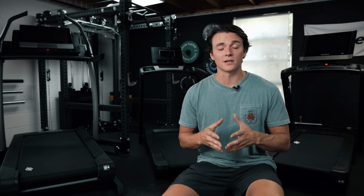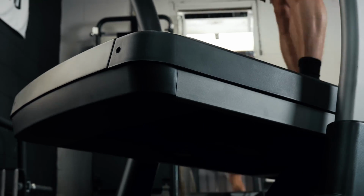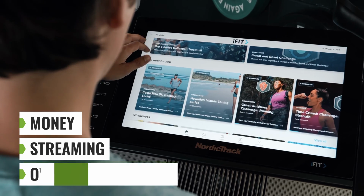NordicTrack is one of the most popular companies in the cardio space with their extensive line of treadmills. So naturally, we ordered the most sought after models and tested them ourselves. So after reviewing their treadmills, the three main reasons why I think NordicTrack is so popular within the cardio space is because of the money, the streaming capabilities, and the overall versatility.